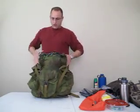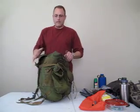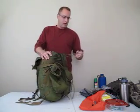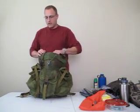This is just an Army rucksack, an Alice pack without the frame. I don't like wearing the frame, I'm more comfortable without it. Had this thing since, I don't know, the mid-'80s, so it's got quite a few years on it. I carry it with me all the time in the Corps.